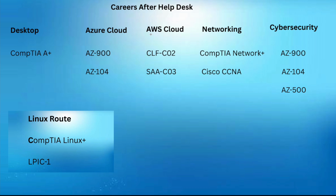You can also go AWS, the Amazon cloud version path. The two certifications you will need are right here listed: CLF-C02 and SAA-C03. Cloud Practitioner and the other one.